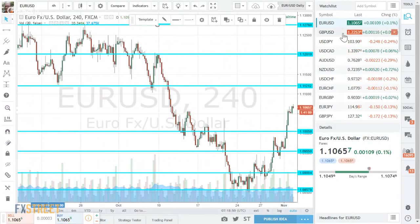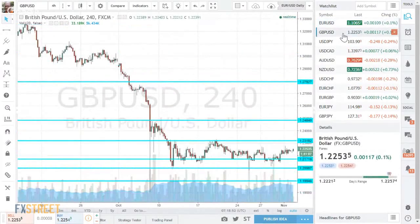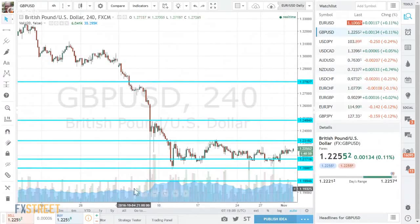Okay. Pound dollar also recovered, but there's lots more hesitation around here. So we're basically in a range. So this is the flash crash in October, where you can see here the pair fell to, well, depending on the broker, there were different levels. In my chart, it's just around 119. Anyway, it managed to bounce back, stabilize.